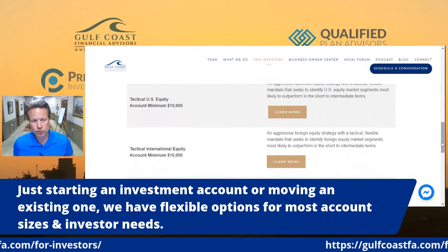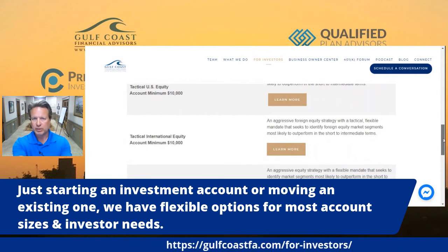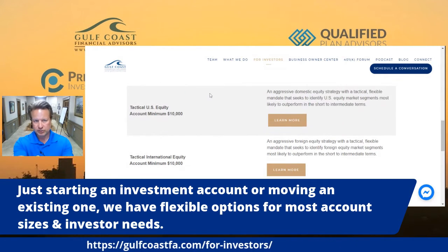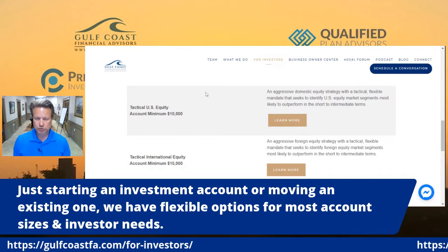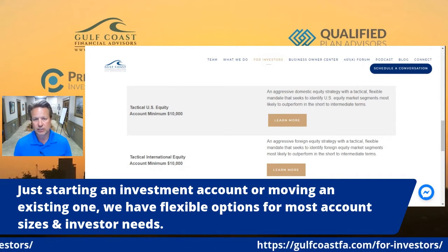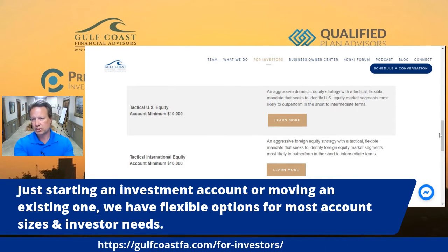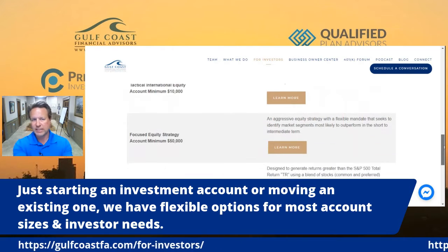We've got here total U.S. equity. You see the account minimum there. It's a great way to get in and make some equity plays. A lot of times people think you have to have hundreds of thousands of dollars or even millions of dollars to do some of these things. That's just not the case. You have the ability to get into these things and spread your positions out over a number of great tactics.